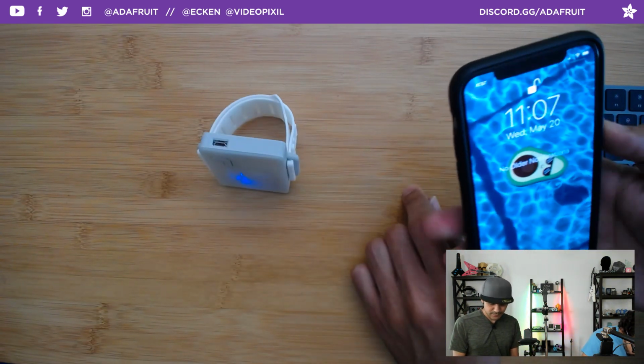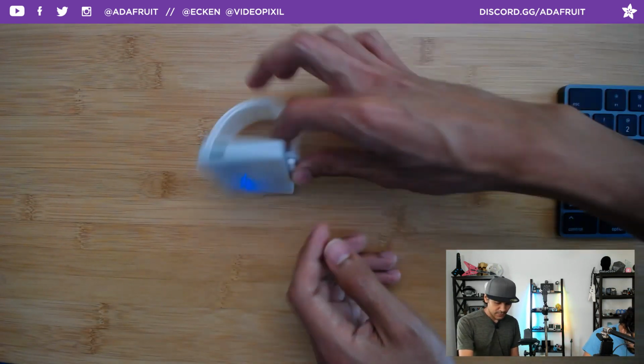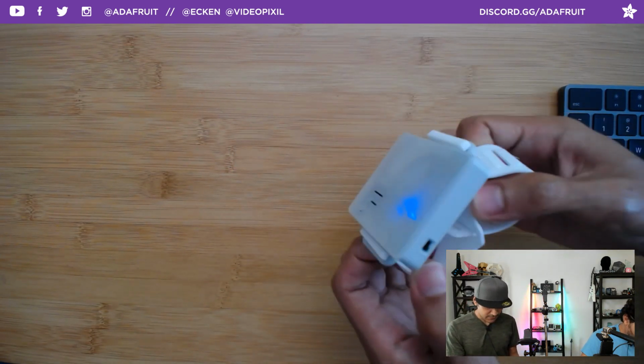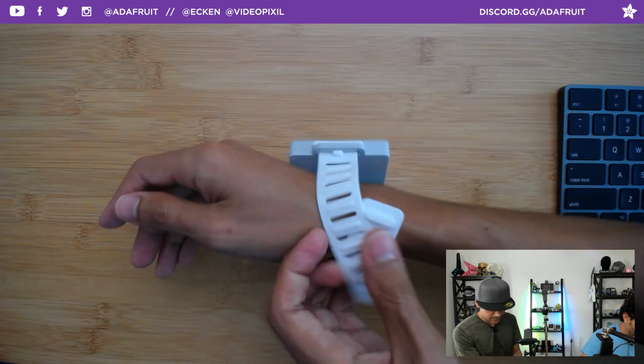Clear that out. Cool. So that turned it off. Okay. So let me, I guess, wear it. Does that help? It's a little bit on the wide side, but it's because it has a pretty big battery.